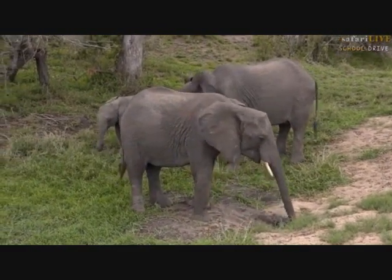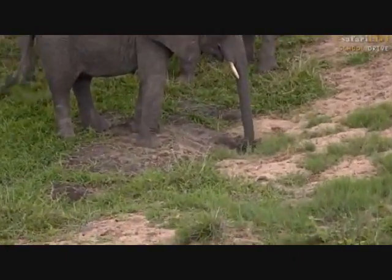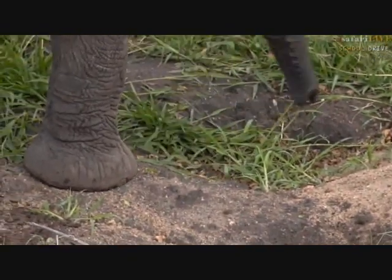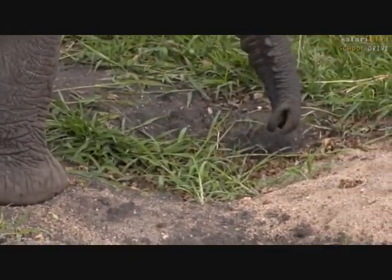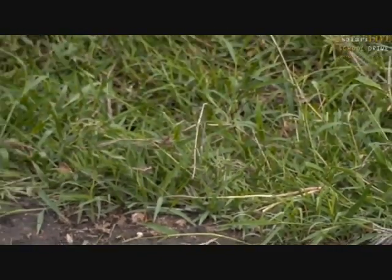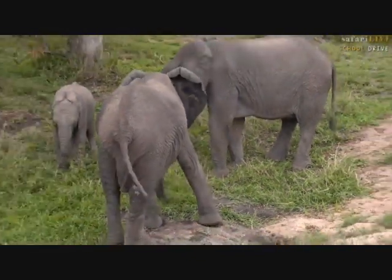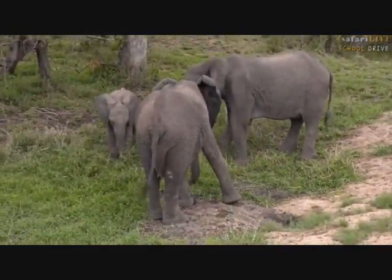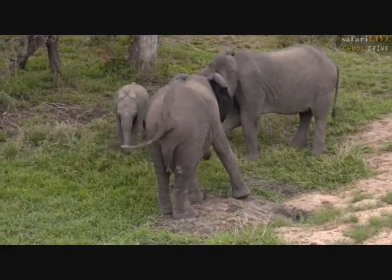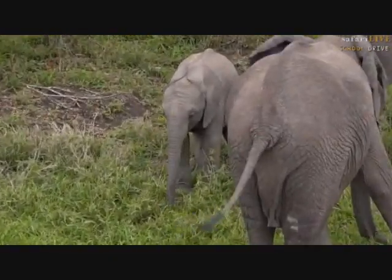So we have savanna elephants. The other type of elephant that you would find in Africa would be the forest elephants up in the Congo area. Different species. Another type would be the desert elephant in Namibia, but it's just an adapted version of the elephant that we're looking at here. And across the world, the other type of elephant, in India, would be the Indian elephant.